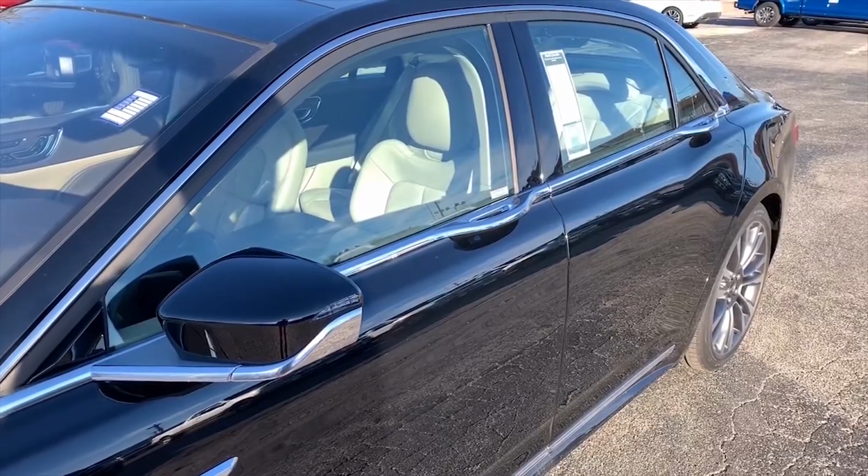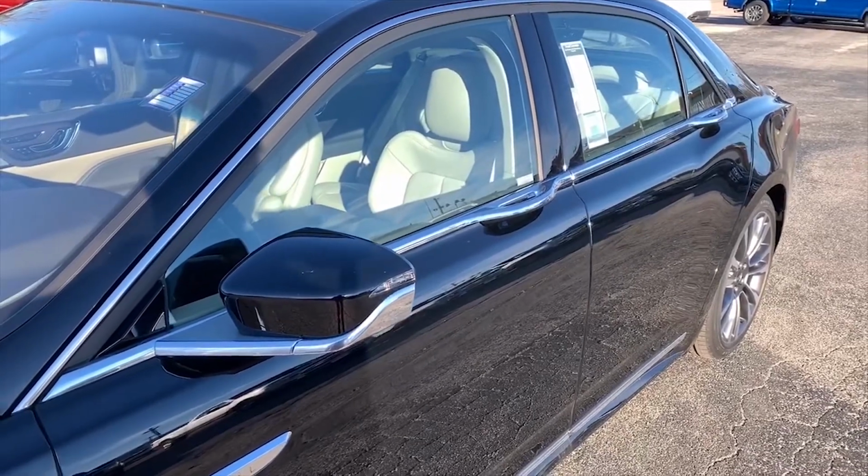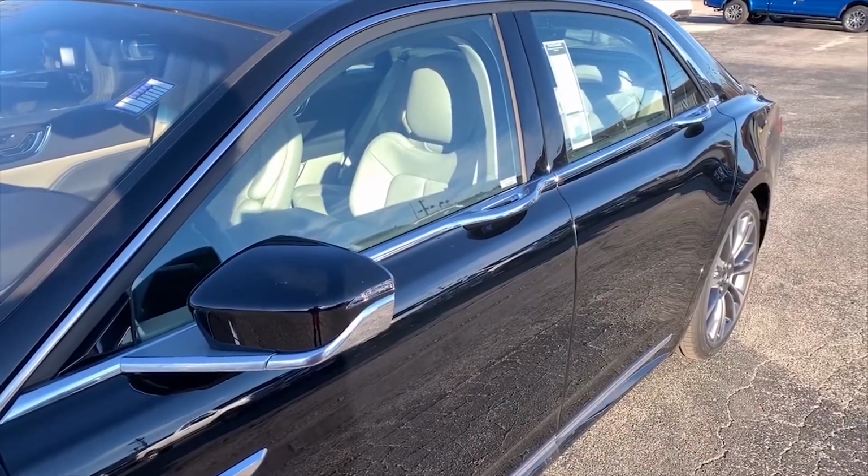One of the most beautiful design aspects of this Continental is the fact that Lincoln's been able to integrate the door handle straight into this chrome beltline.